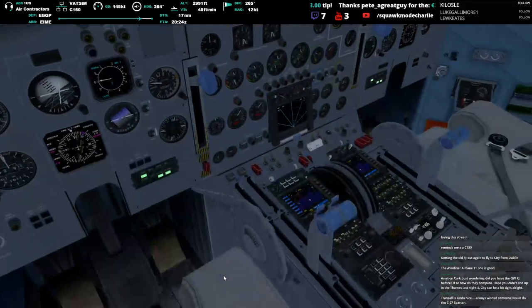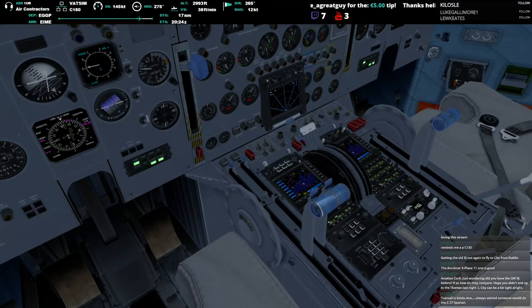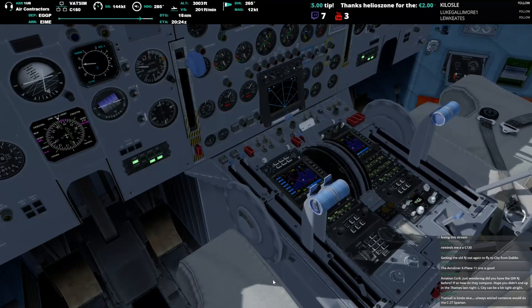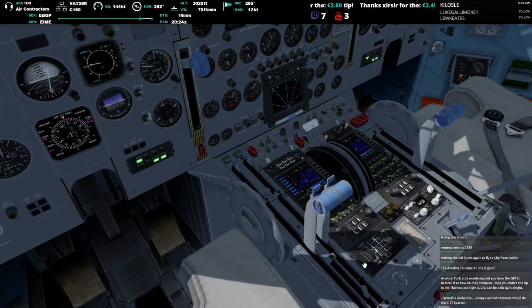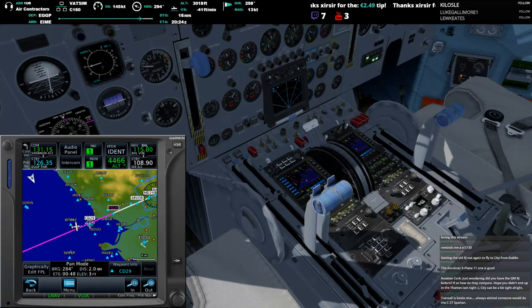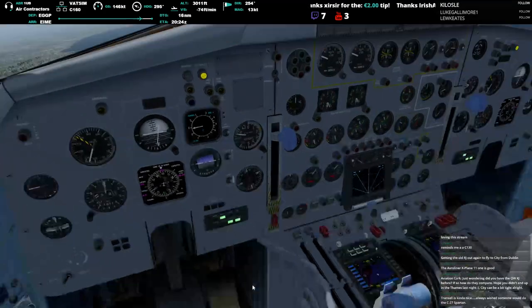Shannon Control, good afternoon. Air Canada Helmet with you at flight level 350, about 20 nautical miles from JSP. Air Canada, radar contact, good evening, squawk 6674. Squawk 6674, Air Canada.